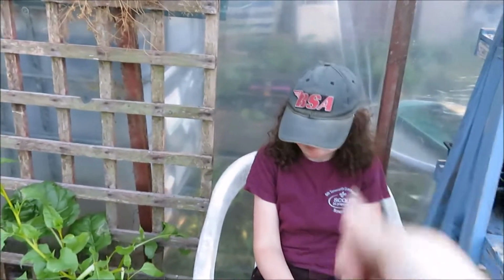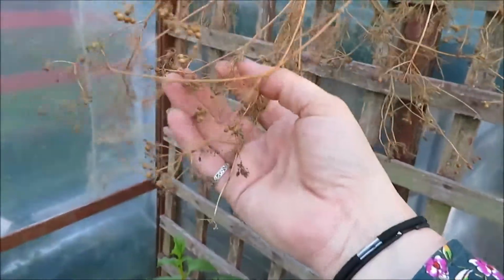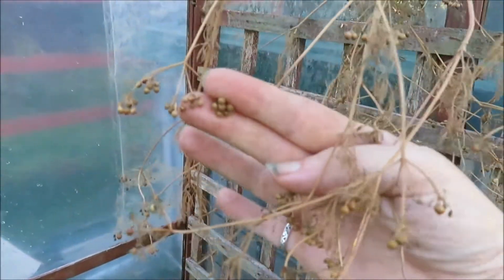No problem. I've also got, I let my coriander plants go to seed and I've been drying them off in the greenhouse, so these seeds I will now save some for next year and also I'll store them for cooking. I've got another load of them over here.